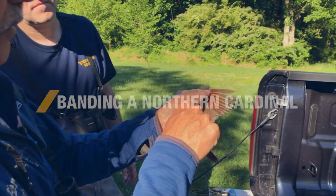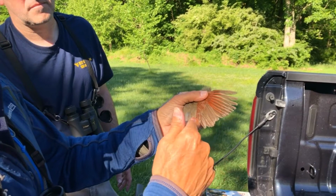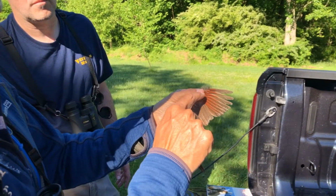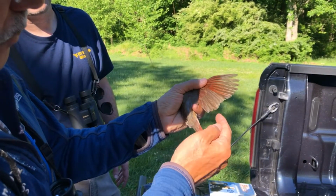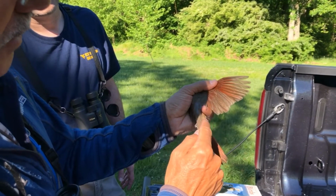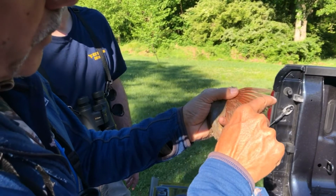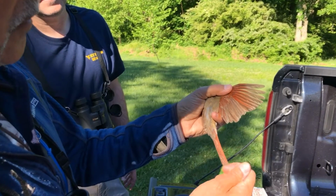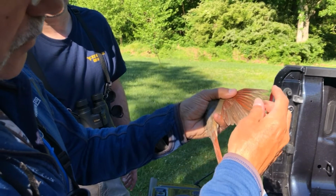If you look at the feathers, you can see how it comes out and then goes down, and that shows that the feather is being worn. These feathers are kind of newish here. Look, you've got the same amount on both sides. This one is worn down, so that's why they have to molt. After a while the feather wears down so much that they need new feathers.